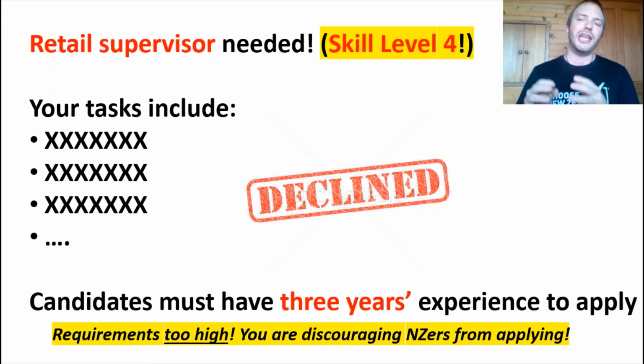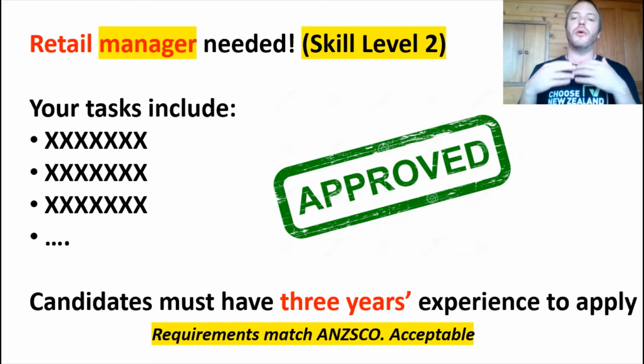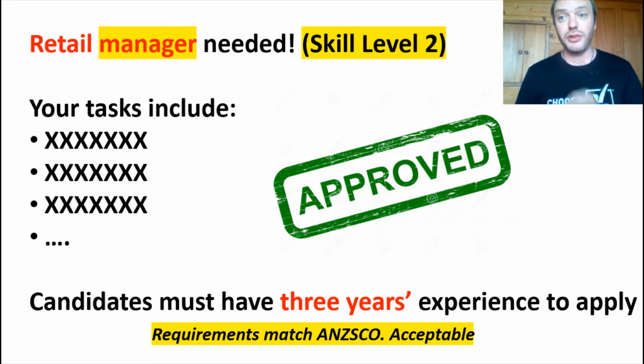On the other hand, however, any New Zealander who applies and has 1 year or more of relevant work experience must be considered for the position. If they reject them, even though they meet the requirements of the ad, well, then that puts your visa in jeopardy. On the other hand, if we have an ad for a retail manager position, now we've gone up to skill level 2, we may keep this 3 years work experience as a requirement, because skill level 2 positions, according to ANZSCO, require 3 years relevant work experience in order to meet the requirements. So if a New Zealander applied and they had 1 year work experience or 2 years work experience, your employer could quite reasonably reject them for the position and offer the role to you, as long as you have the 3 years work experience, of course.